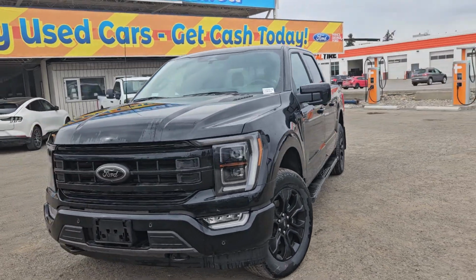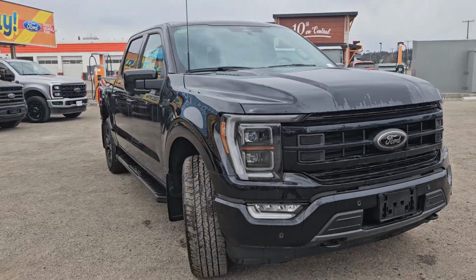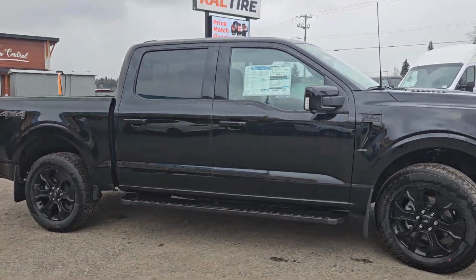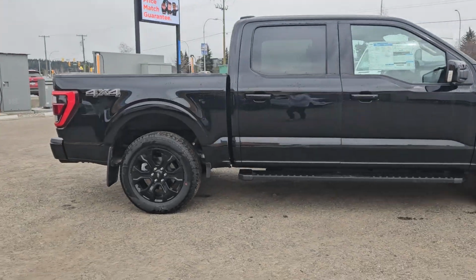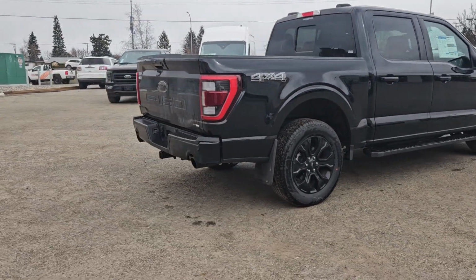This is Emily coming at you from Prince George Ford, and today we are looking at the 2023 Ford F-150 Lariat, coming in this nice agate black coloring. This vehicle is powered by a 2.7-liter EcoBoost engine and has four-wheel drive capabilities.